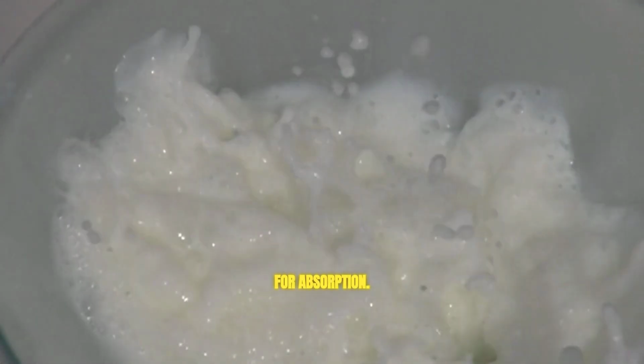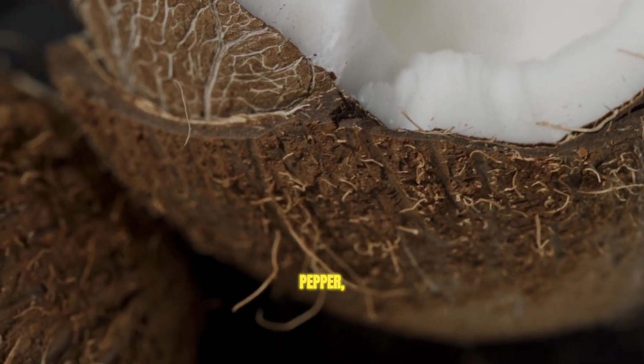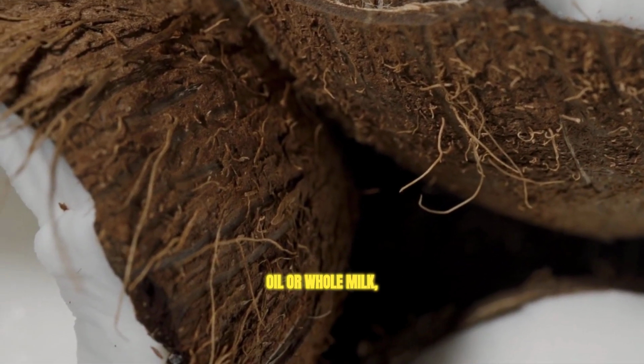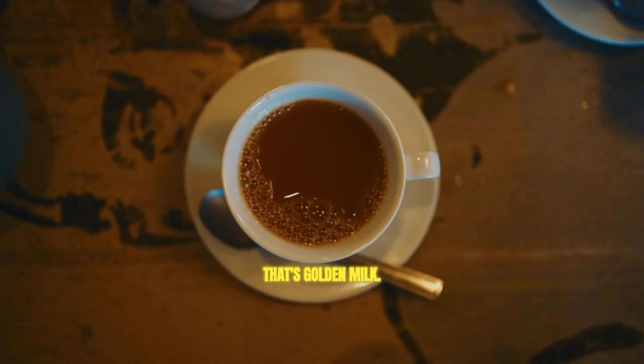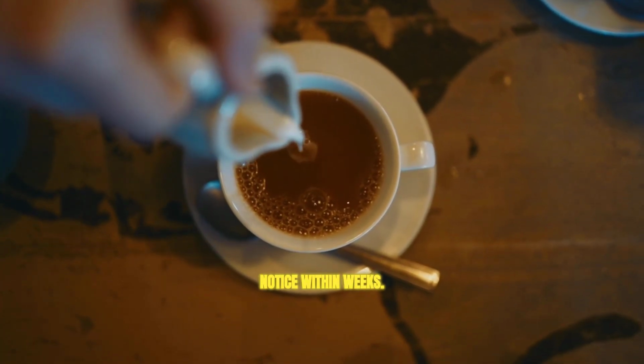It's engineered for absorption. 1 teaspoon of turmeric, a pinch of black pepper, a little coconut oil or whole milk warmed together. That's golden milk. Drink it daily. Your joints will notice within weeks.